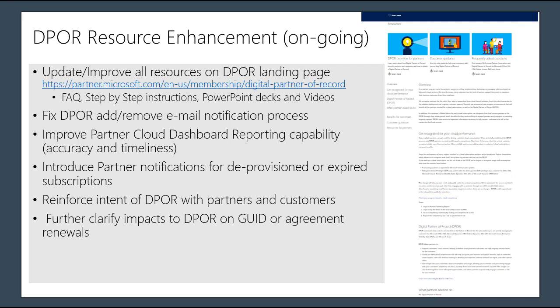Ultimately, this is something that's going to be ongoing as well, improving the partner cloud dashboard reporting capability. So this is around accuracy and timeliness. Introducing partner notifications for deprovisioned or expired subscriptions. You should be getting notified of these now. So for usage, for example, if you look in the FAQ, they have it explicitly called out for in grace. So when you see the subscription is in grace, it means that the EA would be expiring within, I think it's 45 or 60 days. So you should get that notification, and you should be able to go in and have the conversation with your customer that once they have their new subscriptions in place, if you're still actively engaged with them, they should be able to tag you onto the new subscriptions. It's not ideal, but that is the reality that we're working under right now.